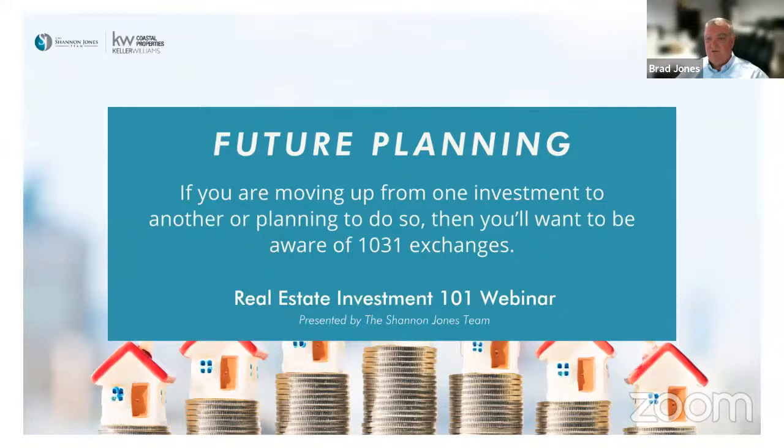And properly means using an official 1031 exchange accommodating company, accommodator, to handle that exchange. What that means is you don't touch the money. You sell your property, the funds go into an escrow account with the accommodator. You identify and purchase your next property, and the funds go directly from there to your next property.